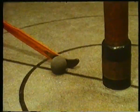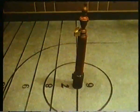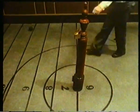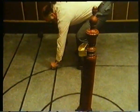Nowadays, the game of golf is played on an indoor court, 17.5 meters long and 5 meters wide. There are always 3 players. The first stroke, or outstroke, is driven from the front post to the back post.